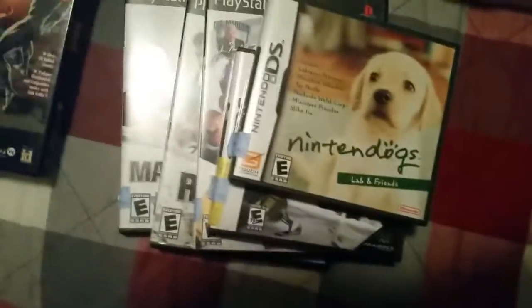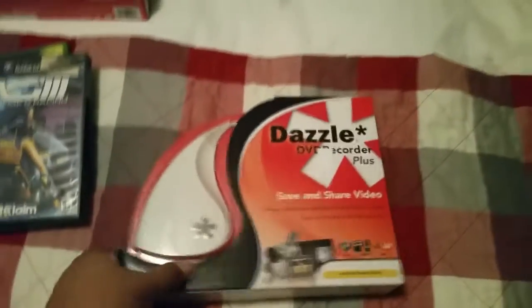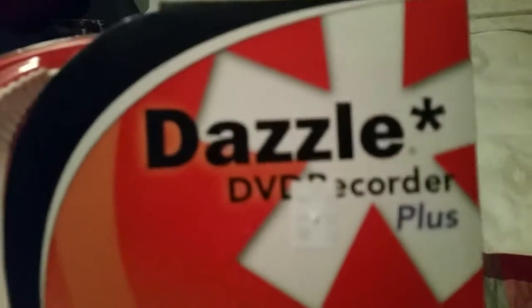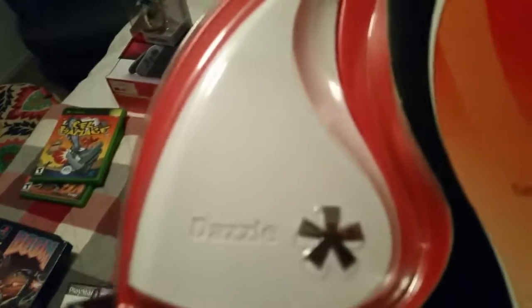And I do have one little extra thing. Dun, da, da, da, the Dazzle. Now some of y'all may be wondering, what the heck is this? Why does it look like a starfish? Well, the Dazzle here is actually the thing I used to record a lot of my Let's Plays and whatnot. And the thing that confuses me the most is that I found it at Goodwill of all the places.